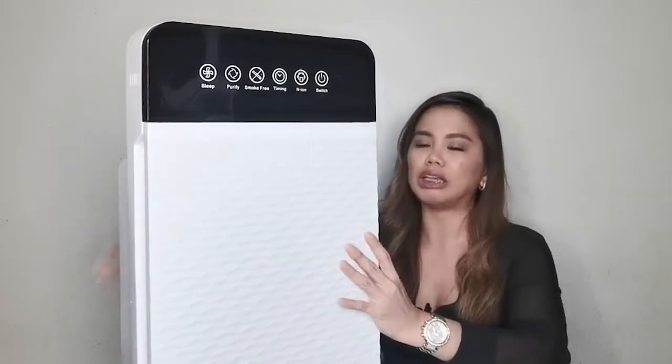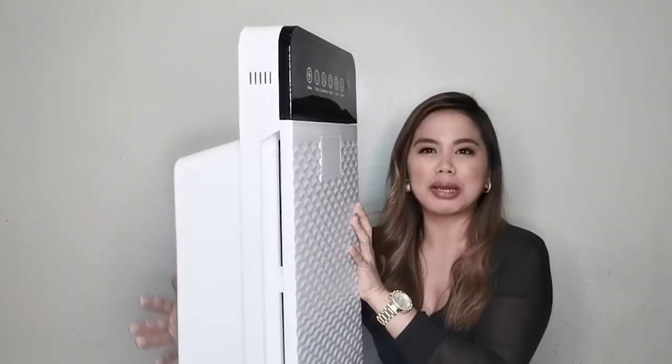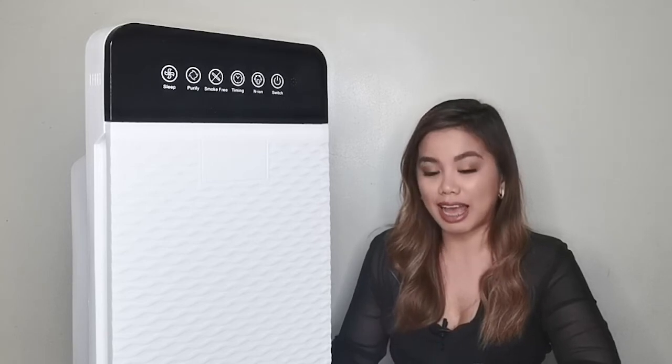Now, for areas of improvement on this product, it says here in the manual, meron siyang air quality sensor. Pero, if you will check here, sabi nandito daw, wala talaga akong makita na air quality sensor niya. Dalawang side, wala talaga. So, hindi ko makita kung saan ba makikita yung air quality sensor niya. So, hindi natin ma-check kung ano yung air quality nung room kung saan siya gagamitin. Sana hindi na lang nila nilagay.